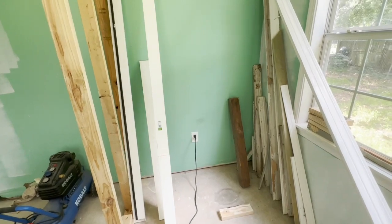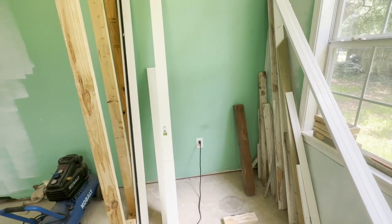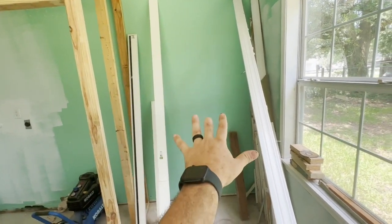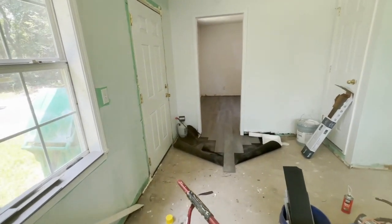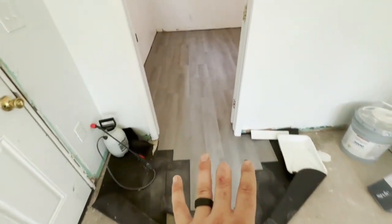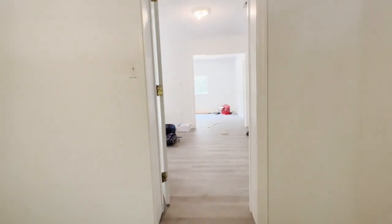Or if whoever rents this does not want this to be a bed area, this is perfect for like a desk and a TV or a little office area to where you can look outside and see the sunshine, so you don't feel like you're in a cave. But overall, I'm very happy with the results that we've gotten so far. You walk out of here and it's like you're walking into a new home. Look at this. I'm very excited.